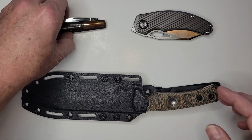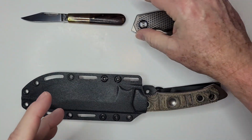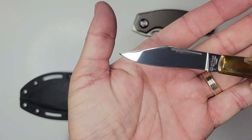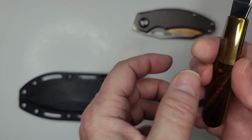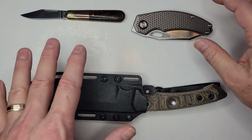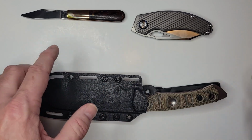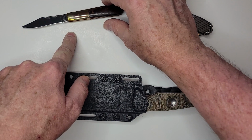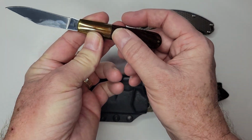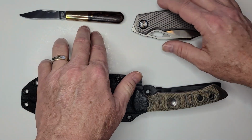The slip joint winner was the Boker Barlow. It's excellent in N690 stainless steel. Super finishing on that thing. Really loved it as a slip joint. I find it's absolutely in league with some of the best Jack Wolf knives, minus a few rough spots on it, but desert ironwood and pins, I don't know how well those go together. So that's my slip joint.